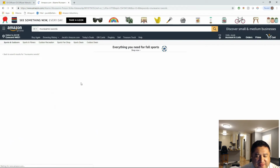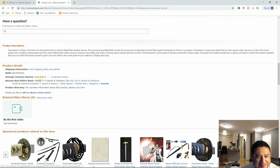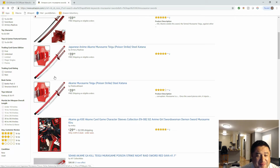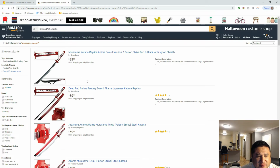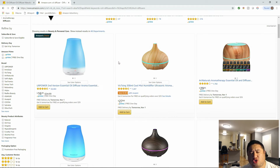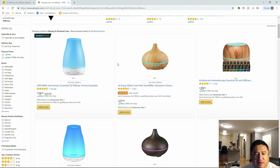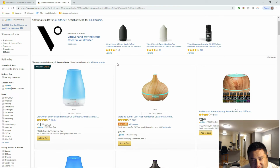Because even if you've got something that you're really passionate about, like swords, that you want to sell, no matter how good of a product you have or how passionate you are about a certain keyword or product, if the customers aren't wanting to buy it, they're not going to buy it, period. You need demand. Whereas you might be more passionate about swords than, say, oil diffusers, guess what? The customer demand for oil diffusers is so much greater, and so there's so much more earnings potential with oil diffusers versus something like Murasame swords.